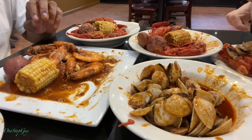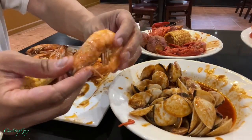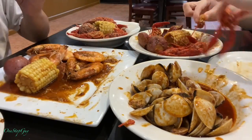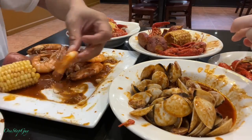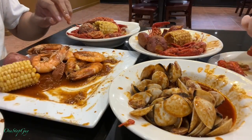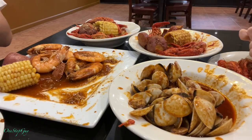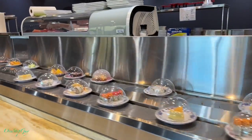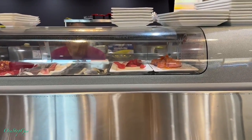And then the price for lunch is $21.99. For regular day dinner is $31.99, and then weekend, which is when we went, it is $33.99.